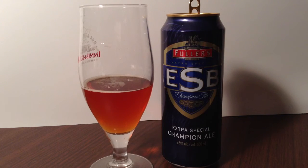On my metric system, I'll give it a 1. It's good, and I would get it again if something better wasn't in the way. Beautiful beer. Cheers.